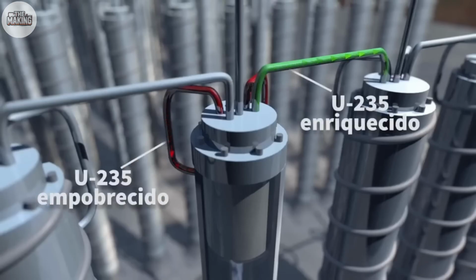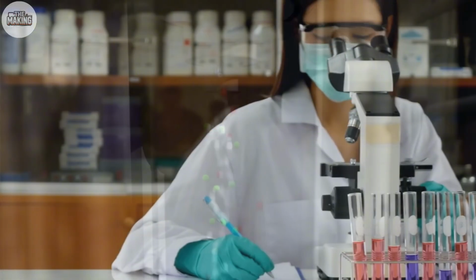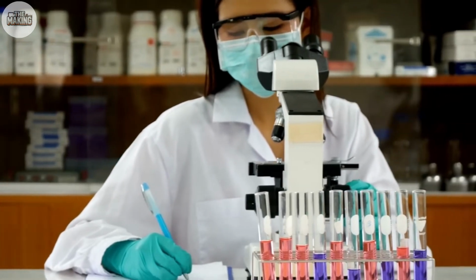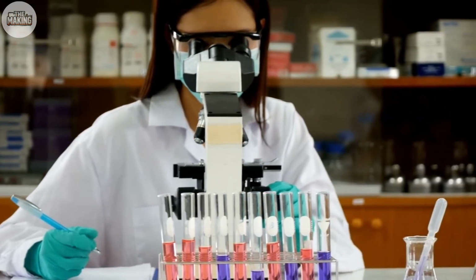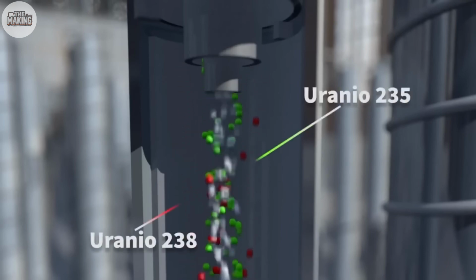Think of it like this. Imagine a packed Super Bowl stadium filled with identical twins, and you need to separate them based on a weight difference smaller than 3 paper clips. Oh, and they're all sprinting around at 500 miles per hour.